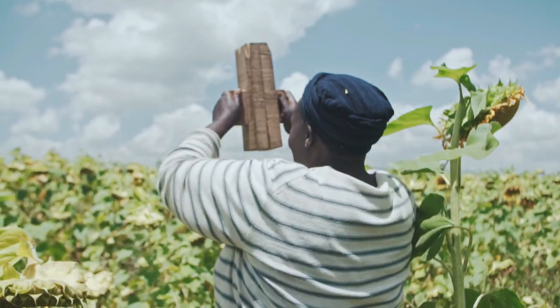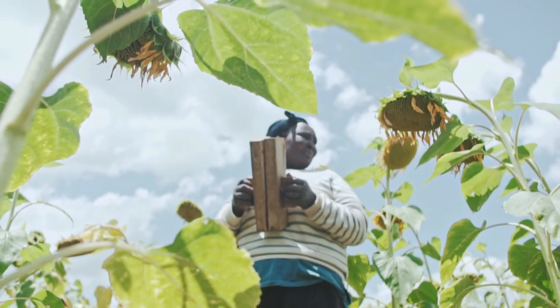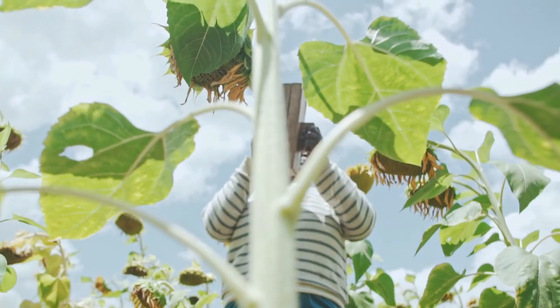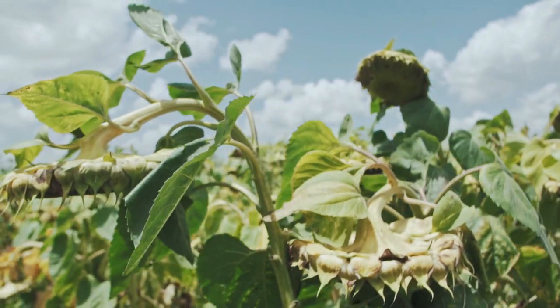The major challenge we are faced with in sunflower production is bird damage. We have devised a mechanism of chasing away the birds. We have put several LEDs here which guard against the birds so that they protect the sunflower from damage, which can affect the yields at the end.